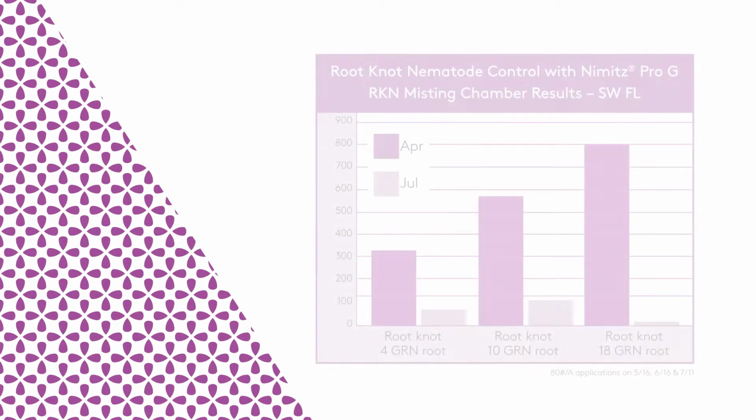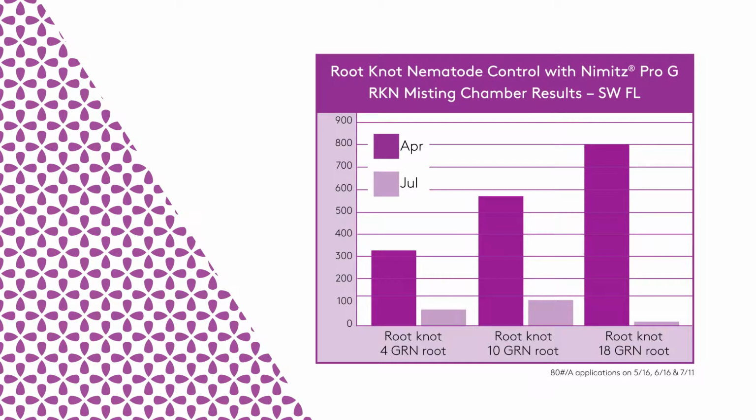This graph represents the effect of NIMITZ Pro G on root knot nematodes. The 3 graphs are from 3 different greens, each with significant root knot nematodes. These were done using the misting chamber method of extraction to give a more consistent count of root knot nematodes. Prior to the NIMITZ Pro G program, these counts were as high as 800 nematodes. After the NIMITZ Pro G program, counts were as low as 15.